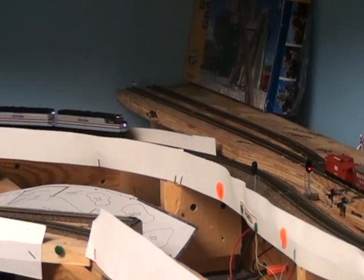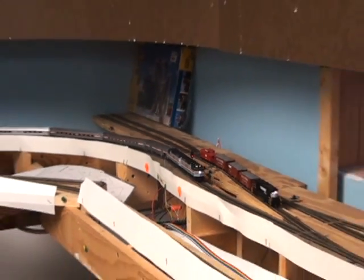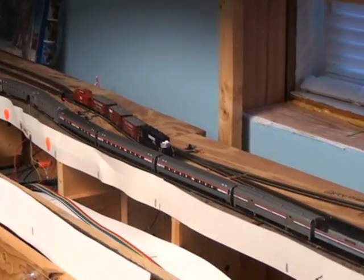We're now at Caldwell, West Virginia. This is a rock quarry location, and we also have a bagged cement distributor. All of these industries are switched by a local that works in this area on what is the lower level of the layout.